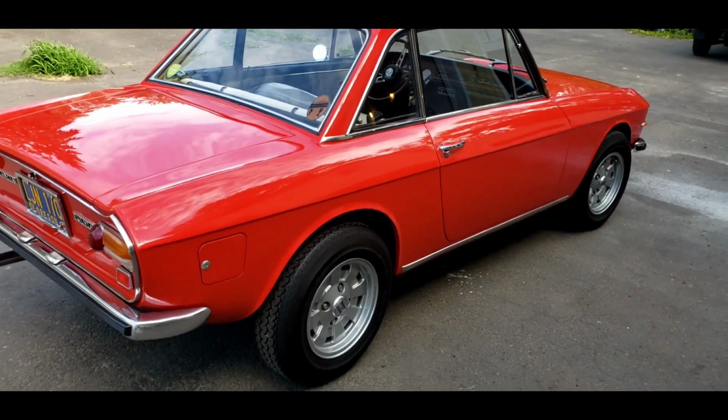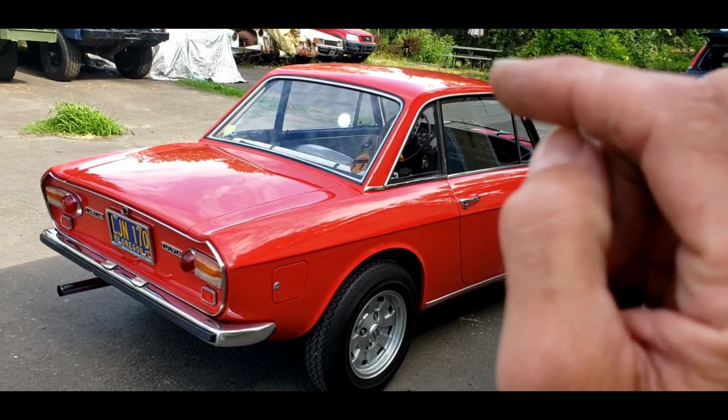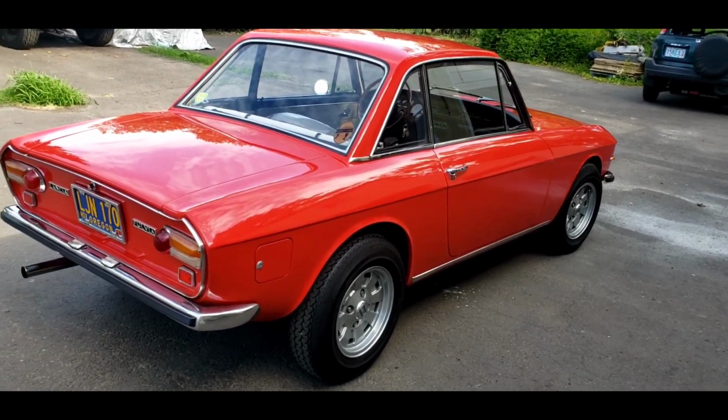So today we've got a little work to do on the car, but I'm going to get it up on the lift and we are going to take a look at the undersides. We're going to take a look in the trunk, and we're going to take a look inside the cabin and under the hood. We're going to really take a good look at this thing.